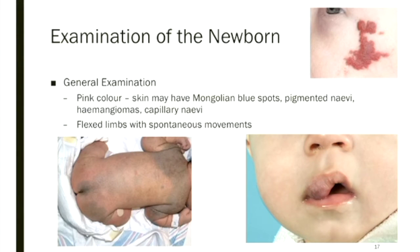So in terms of how we examine the newborn, the most important thing to think about is that I can't be slack about anything. I need to do a top-to-toe examination because no one has ever examined this baby before. If I miss something, then someone might never look for 15 years.